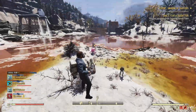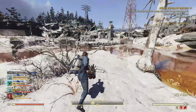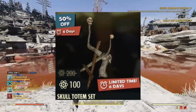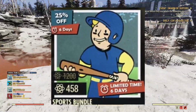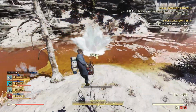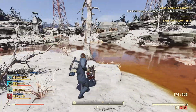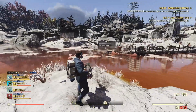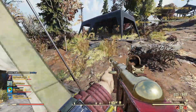So another nice discount there, nice 50% off all the items this week. And if you do have Fallout First, you can still pick up the Skull Totem set, and also you can pick up the Sports Week bundle. Both of these are available from the 12th all the way through to the 19th, so nice little things there. I did pick up the Skull Totem set, it was only 100 atoms, so I grabbed that. But the Sports Week bundle, I really love the outfit in it, but I haven't bought it yet, and that's up for 900.